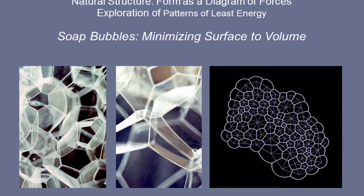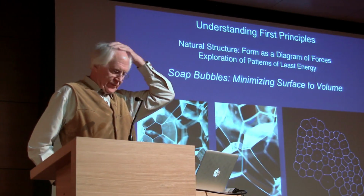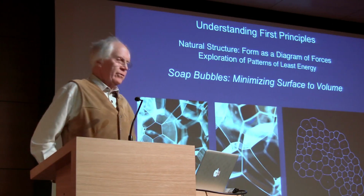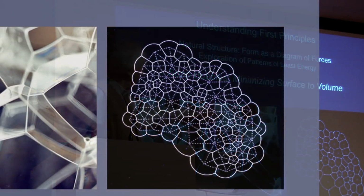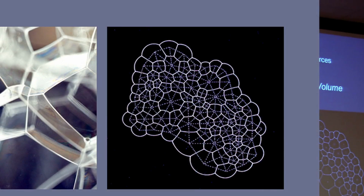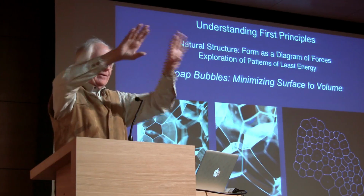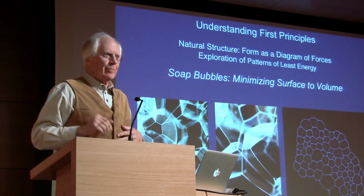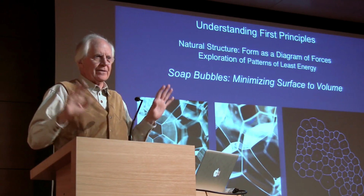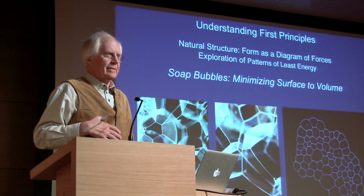at that 109 degree 28 minute angle. This is the famous tetrahedral angle. The drawing is just the cross section, which shows that the planes, the surfaces, are meeting at 120 degree angles. It's absolutely, and you can blow soap bubbles until you're blind, and you'll never find an exception to that. It's also true of all other cellular phenomena.